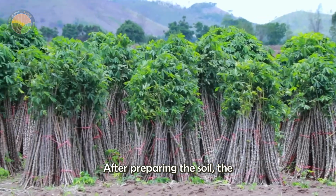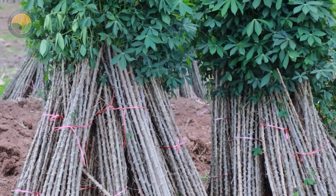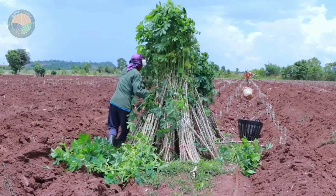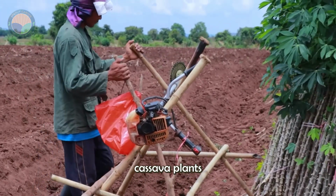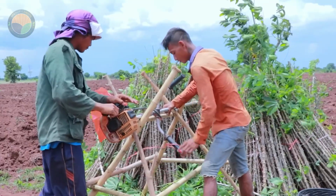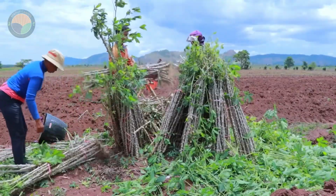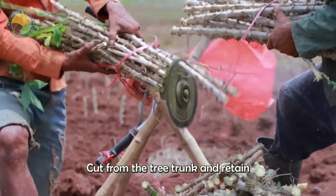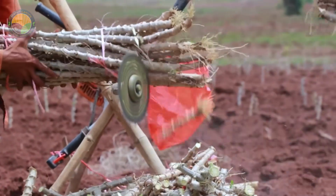After preparing the soil, the next step is choosing varieties. Healthy, pest-free cuttings are taken from mature cassava plants that are about 10 to 12 months old. These cuttings are 20-25 cm long, cut from the tree trunk, and retain the sprout nodes to ensure budding ability.